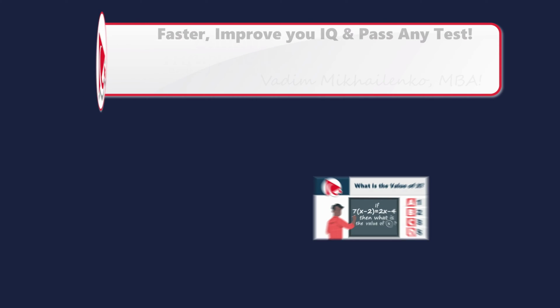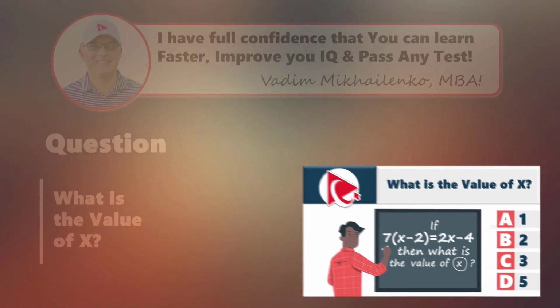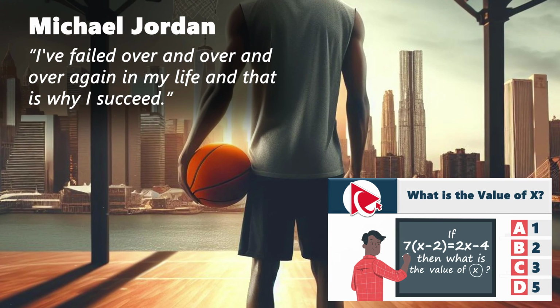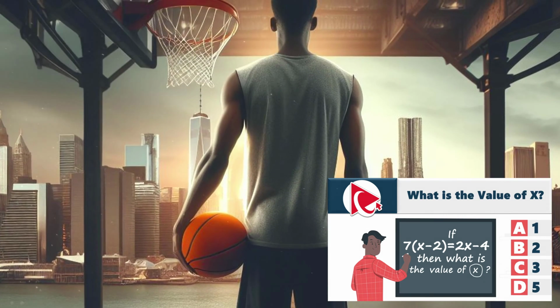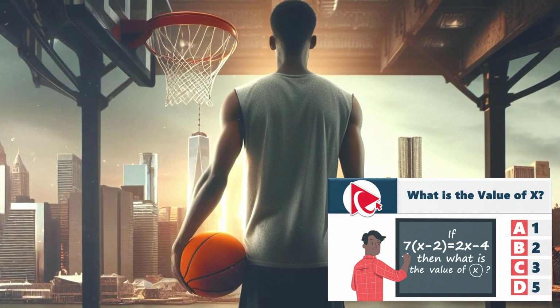Tackling this question, let's learn from the advice of basketball legend Michael Jordan. I have failed over and over again in my life, and that's why I succeed. Let's always remember that each effort, whether successful or not, is part of the journey toward your goal.